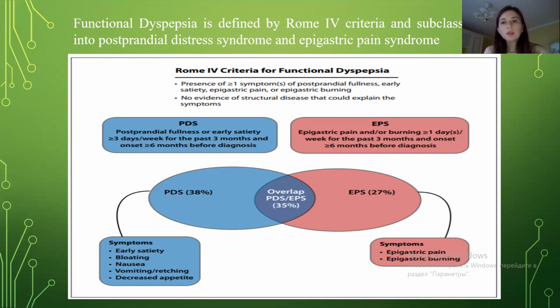And what is epigastric pain syndrome? Epigastric pain syndrome is epigastric pain and/or burning more than 1 day a week for the past 3 months, with onset more than 6 months before diagnosis. Postprandial distress syndrome is met in 38% of patients, epigastric pain syndrome in 27% of patients, and the two syndromes combined, postprandial and epigastric, in 35% of patients.